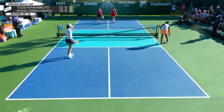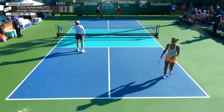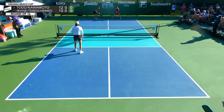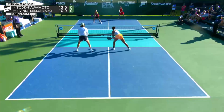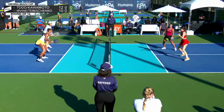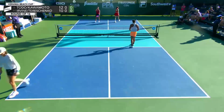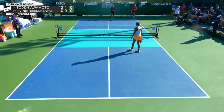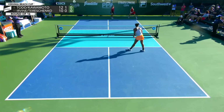Side out. Todd and Kawamoto mixing up the dinks really well. They did not even have to initiate or speed things up. 0-0-1. Patience has won them the first side out of the game. Point. And when the time is right, they will be aggressive. They will earn the first point of game number 2. 1-0-1.